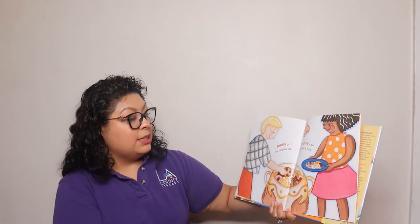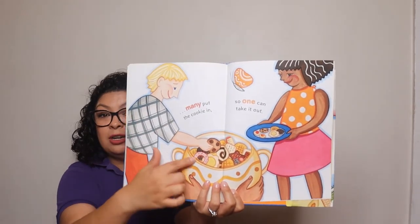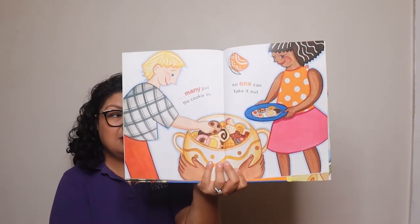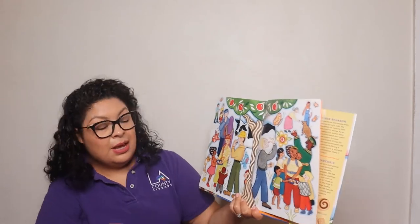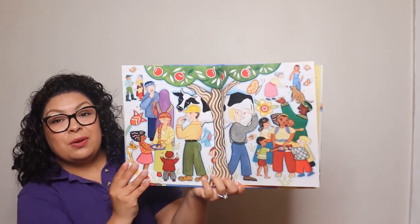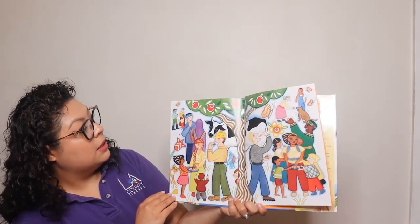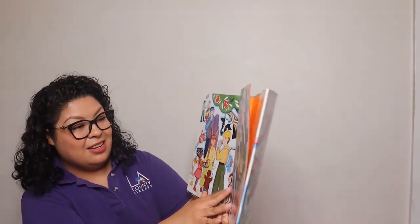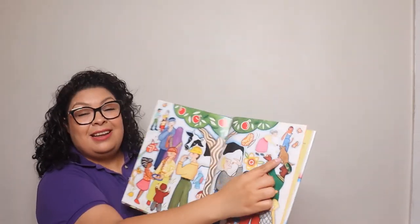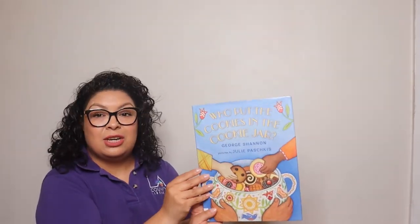Many put the cookies in so one can take it out. Put a cookie in, take one out. The end. Oh, look at all these beautiful people right here that are working together and eating cookies. An apple tree, birds, here's a cat, and a dog. The end. And that was who put the cookie in the cookie jar.